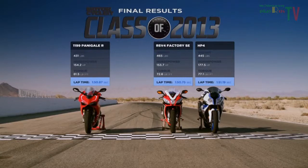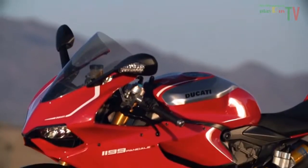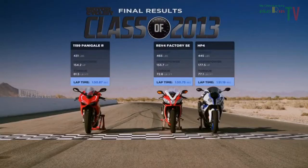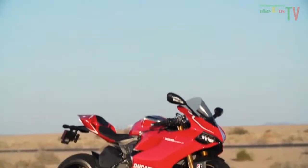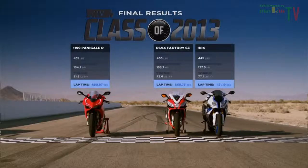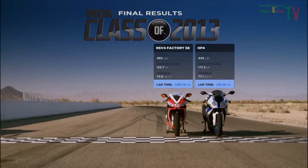And then there were three. The Ducati Panigale R, the Aprilia RSV4 Factory, and the BMW HP4. Ducati's racing pedigree is unquestionable, but the fact is the Panigale doesn't do anything better than the Aprilia or the BMW, and it costs thousands of dollars more. If vanity is a priority, pick the Panigale, but if you're after a well-rounded superbike, try something else. For example, the RSV4 or the HP4.